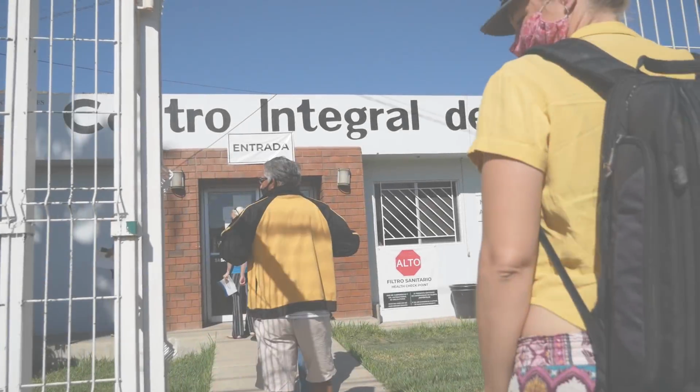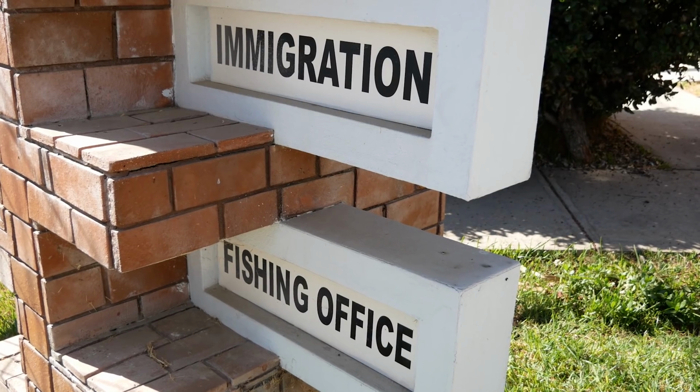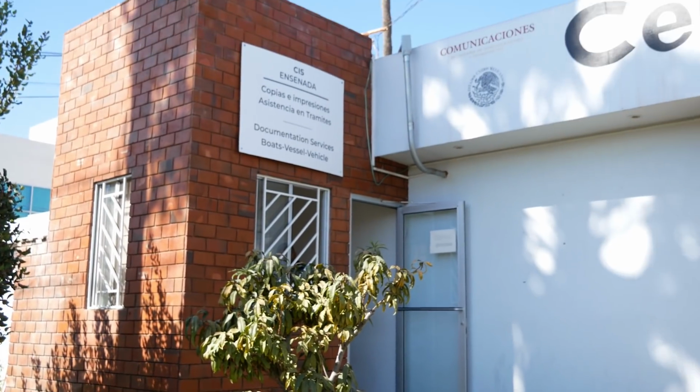And this year with COVID, it's actually even a bit different. We didn't even go into the office. The marina staff went in, took care of most of the stuff for us, had us go in to do some payments and sign some things, and we basically just waited outside while they took care of everything. So that was super simple.